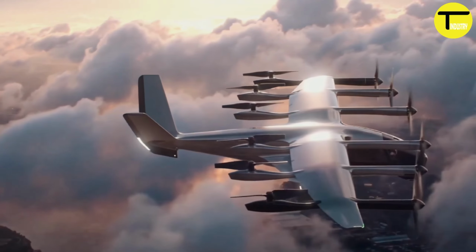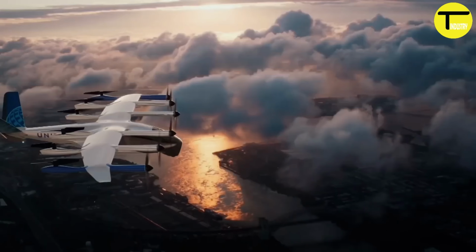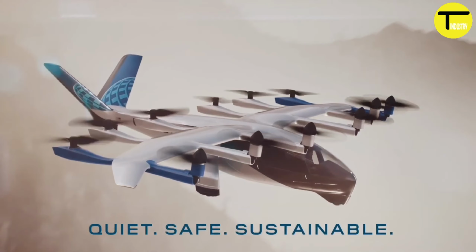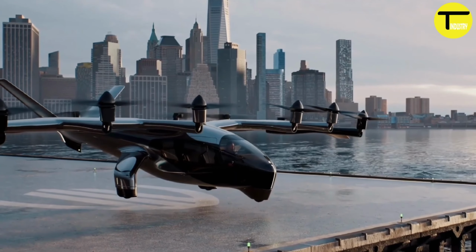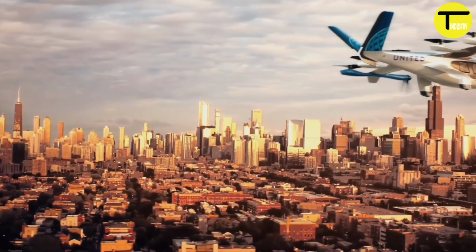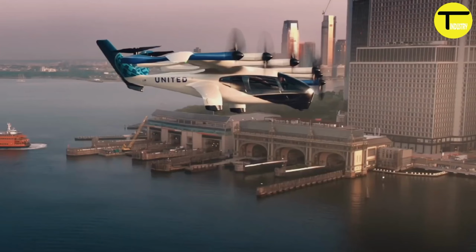Safety is a top priority for Archer. The aircraft undergoes strict testing and is working towards FAA certification to ensure reliability. In the future, Archer plans to introduce autonomous flight technology, enhancing convenience and efficiency. With its speed, eco-friendliness, and innovative design, the Archer Midnight eVTOL is set to revolutionize urban air travel.